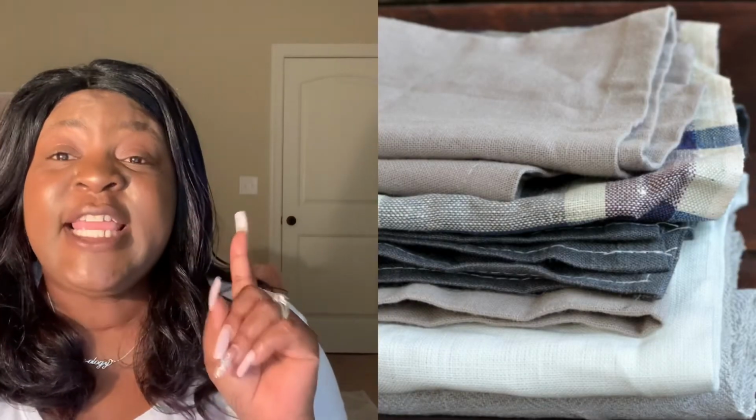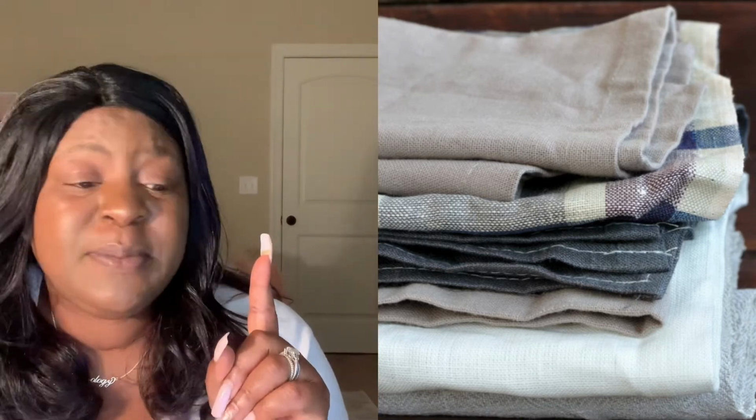So number 1, guys, the dishcloths. Get rid of those old dishcloths because, guys, we don't want those nasty dishcloths, and they're old and worn out. Get rid of those. Number 2 are the cooking mitts. You only need 2 in your kitchen at a time. You don't need 6, 7, 8, 9, 10, 11, 12. You don't need that. You need 2. You have 2 hands only.